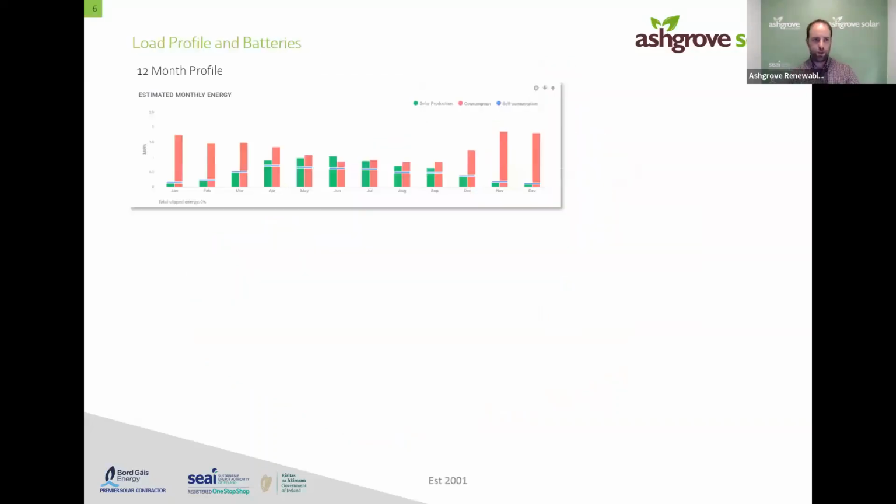So the first thing that we do, or in an ideal scenario, a lot of people don't have them, but in an ideal scenario, we'd look at 12 months of electricity consumption for the house. Not necessarily the cost. People always think that we're trying to figure out how much they're paying. It's the kilowatt hours that you're using that is important for us. So how many kilowatt hours are you using over the year, and how are you using it?